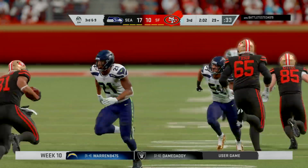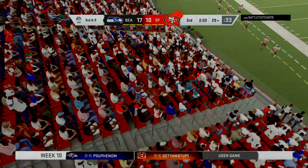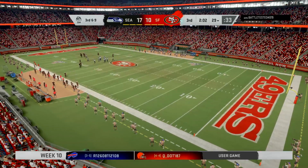Yeah, that was a safety that came through and made the play, but there's no doubt in my mind he hits like a linebacker, and we see a lot of that in today's NFL, don't we? And that time we do indeed. A big hit for a loss.